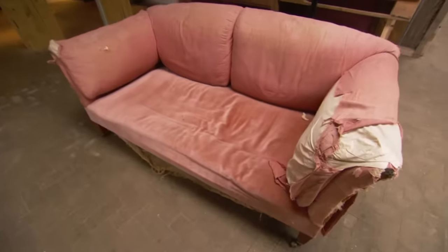So, sell it as it is or restore it? Restore it, £2,000 at least, to get that done properly and professionally and right. Or knock it down the road as it is. What would you rather? Knock it down the road as it is. I thought you might. Only one sofa. That doesn't matter. It's quality this time, not quantity.